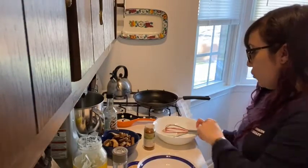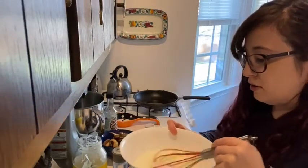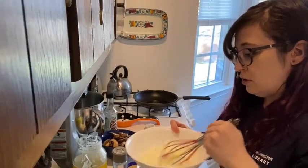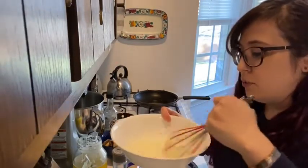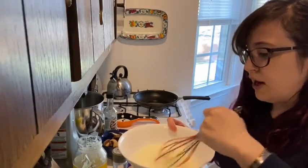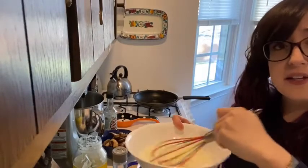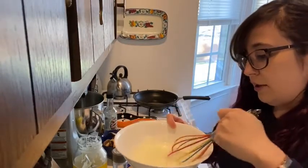And I have egg whites that I have already pre-whisked to be nice and frothy. I'm just going to zhuzh them up a little bit. You're not whipping egg whites. You're not making meringues over here. We're not making macarons or anything, or meringue cookies. You just want it to be frothy because that contributes to the lightness of this batter, which is really nice.